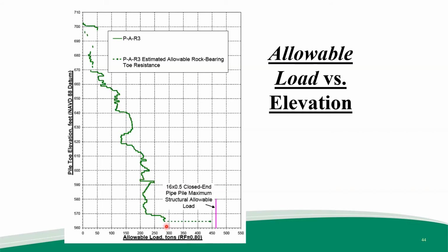then we add the base resistance, or the toe resistance, from terminating on the rock, and it jumps us way out to here for a long-term geotechnical resistance. And you can see that it's just short of the structural allowable load determined by the structures group. So that's how the allowable load versus elevation profiles were determined.